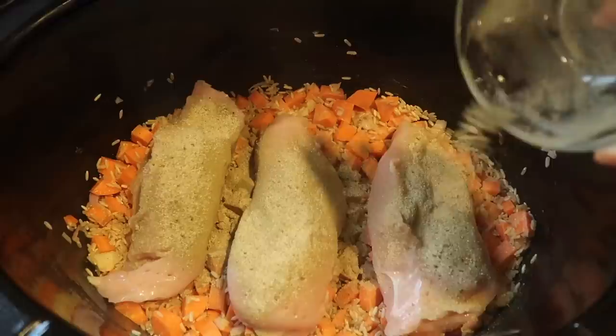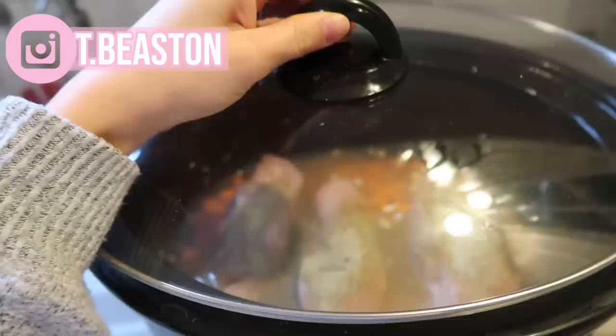She melts my heart. But anyway, I added my spice mixture right on top of the meat. I like to do that. I see that it gets the most flavor into my meals. And then I'm going to set this on high and we're going to do an hour and a half. Once that hour and a half is up, we're going to remove our chicken.